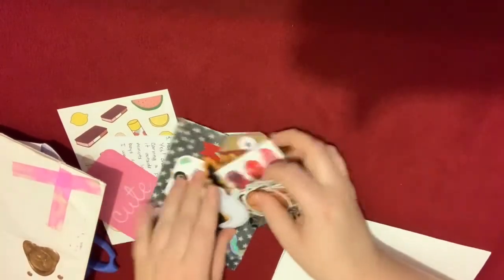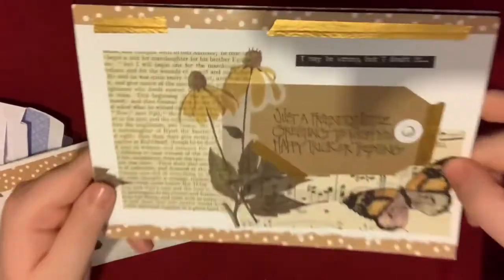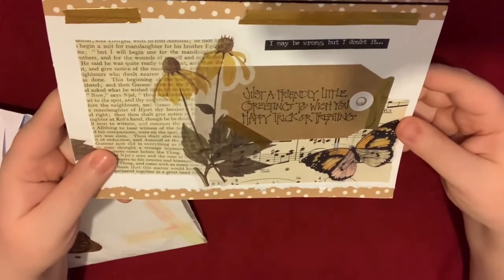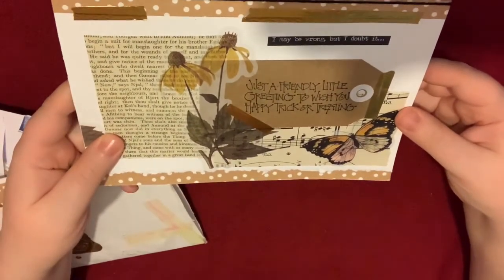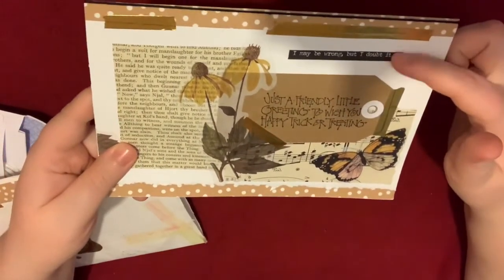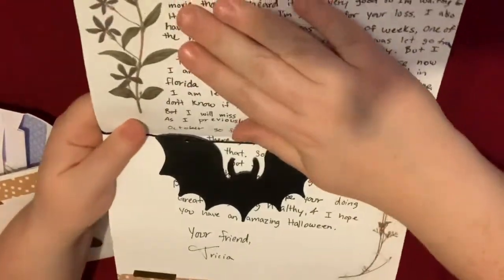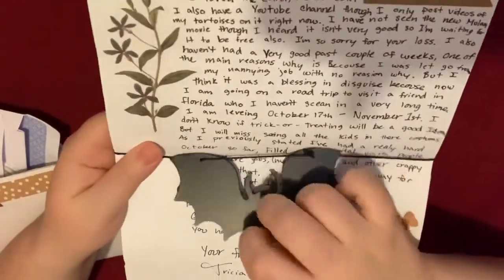Okay. And this is the letter that Trisha sent me, and it says, just a friendly little greeting to wish you happy trick-or-treating. I may be wrong, but I doubt it. That's cute. This whole just collaged letter. So cute. And then on the inside, there's this really metallic bat.